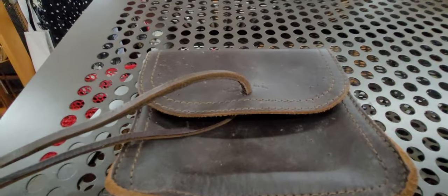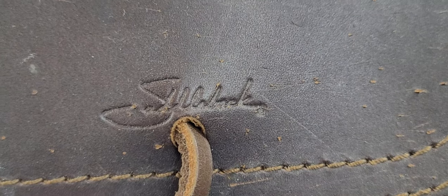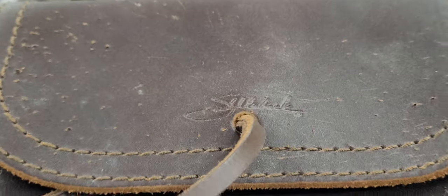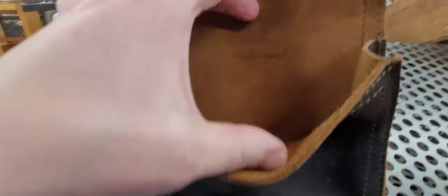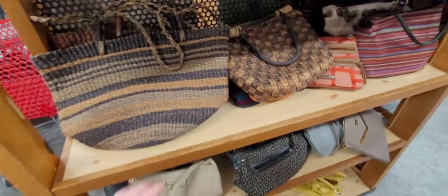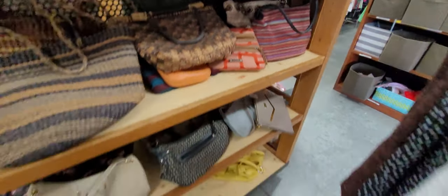I'm going to zoom in to see if we can see what the designer tag says for the signature. Saddleback. So I don't know if that's the brand or if this is Saddleback. Let's see what it says on the inside. It says made in Old Mexico. I wonder how old that is. So that Saddleback piece made in Old Mexico. Let's look in here and see if there's anything else.